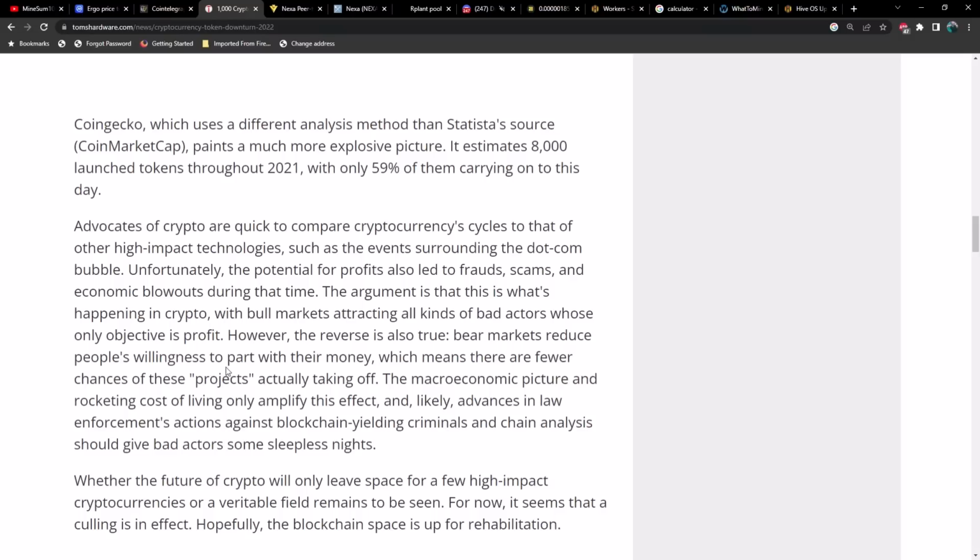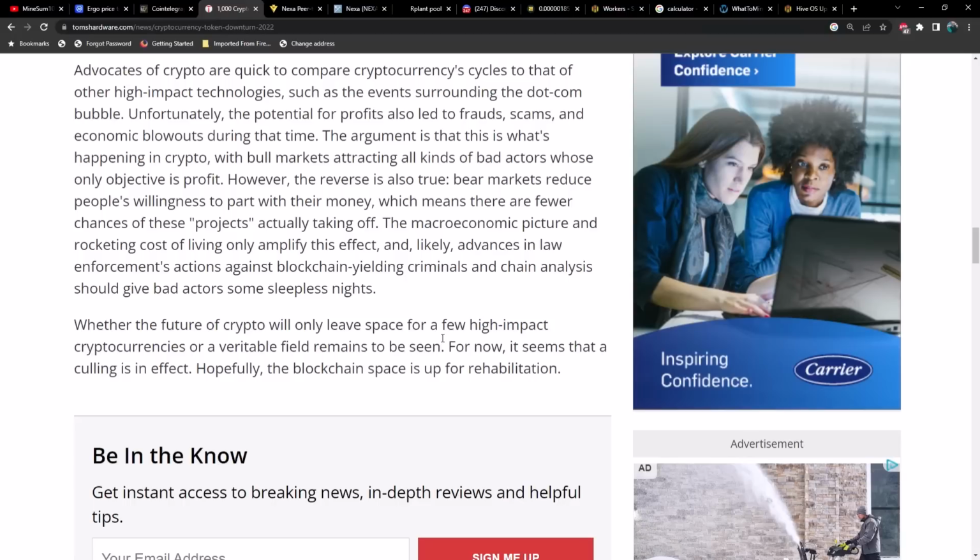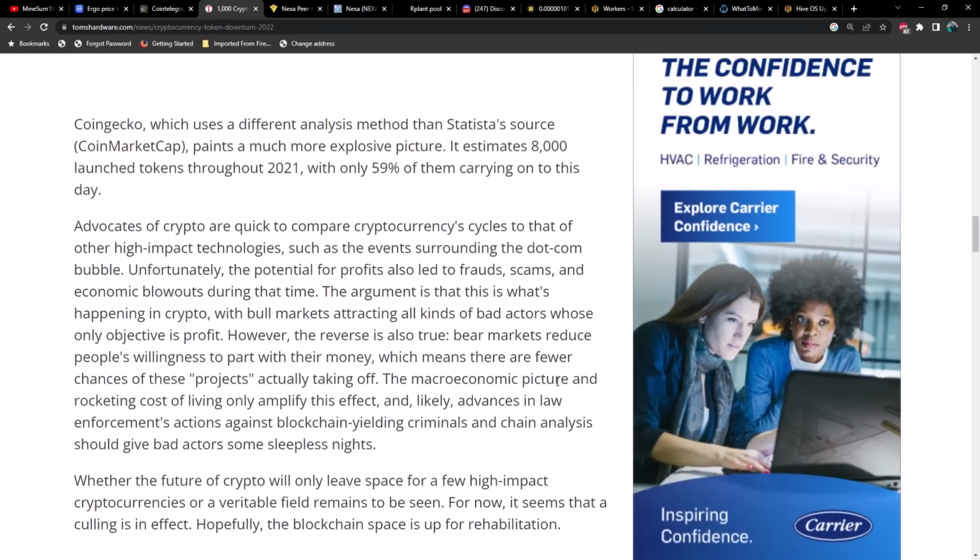Bear markets reduce people's willingness to part with their money, which means there are fewer chances of these projects actually taking off. The macroeconomic picture and rocketing cost of living only amplify this effect, and likely advances in law enforcement's actions against blockchain-yielding criminals and chain analysis should give bad actors some sleepless nights. Whether the future of crypto will only leave space for a few high-impact cryptocurrencies or a veritable field remains to be seen. For now, it seems that a culling is in effect. Hopefully, the blockchain space is up for rehabilitation.